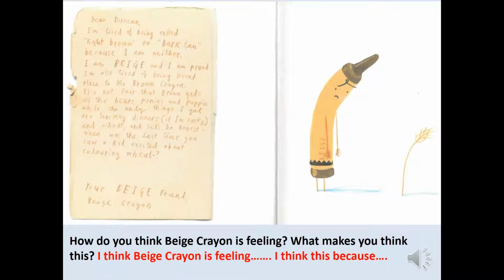Let's have a look for some words. It says, I am beige and I am proud. I am also tired. So you might have used that word. I think beige crayon is feeling tired of being second best. Second place, sorry. He's feeling second place. He's not feeling like he is number one, which would make him feel sad. It would make him feel upset. It might make him feel a little bit left out.